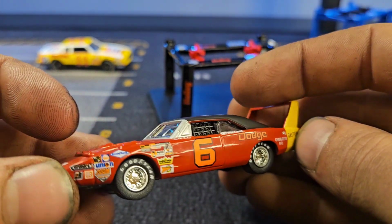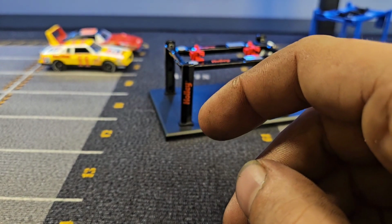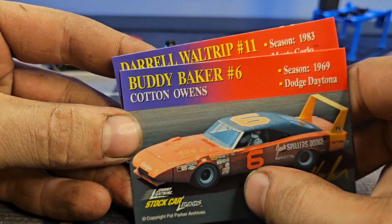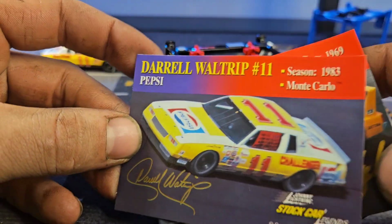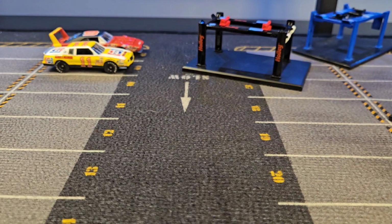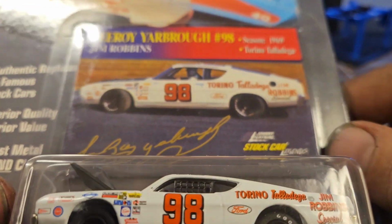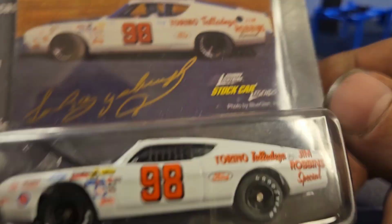Very, very cool car. Love it, love it, love it. Next, so we looked at the cards, right? There's Buddy Baker's card. Yeah, we compared that one, and then Darrell Waltrip's card there. All right, next up. Did I say that already? I don't know. Leroy Yarborough in his 1969 Torino Talladega.